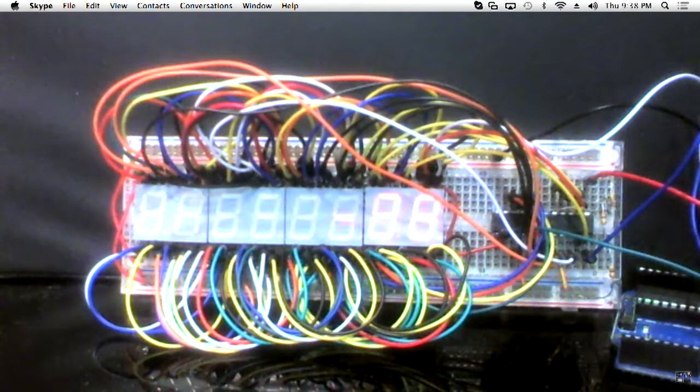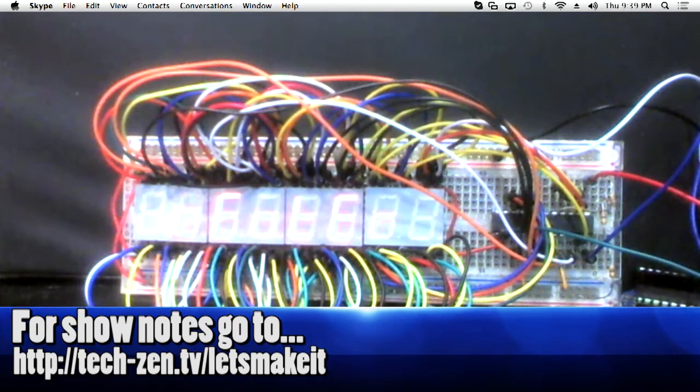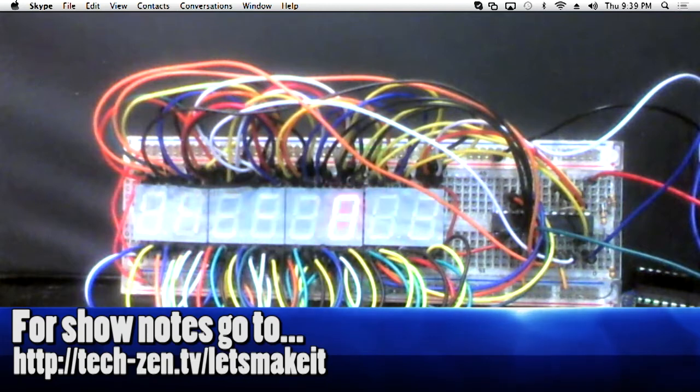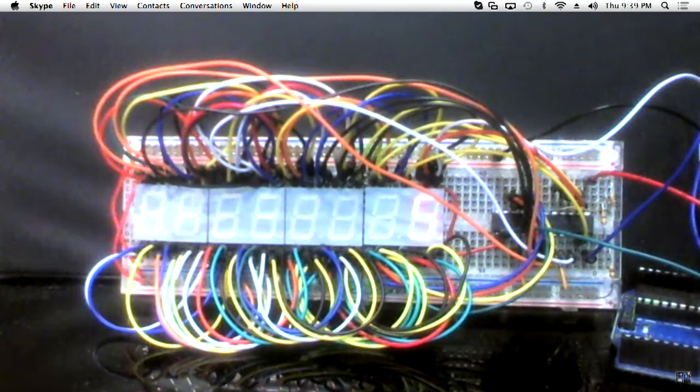I couldn't find in the data sheet what this was multiplexing at, but I know when you're doing an LED cube or something, if you can multiplex at 500 hertz, the human eye can't see it. And this is multiplexing much faster than that. So if we did not multiplex, there would be 64 wires. Well, it's 64 anodes and 8 cathodes that would have to go to that chip. So that's a total of 72 pins, and you see we're actually doing it with 16 because of the multiplexing.